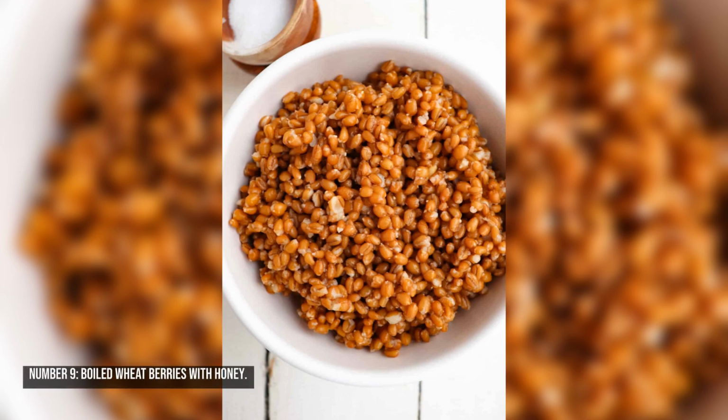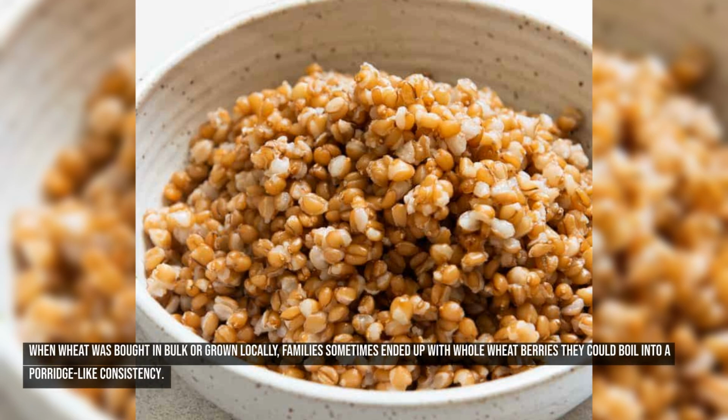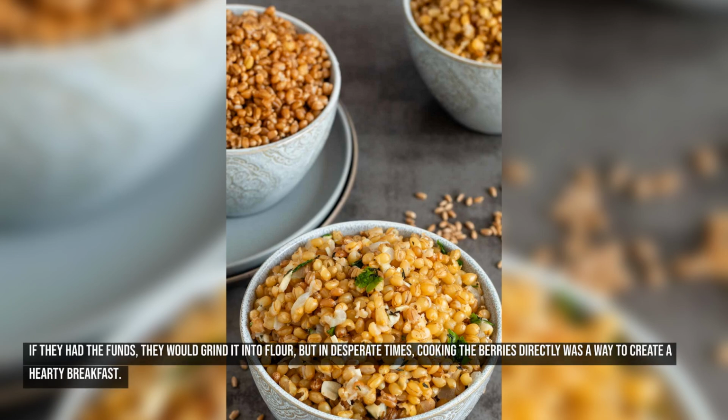Number 9. Boiled wheat berries with honey. When wheat was bought in bulk or grown locally, families sometimes ended up with whole wheat berries they could boil into a porridge-like consistency. If they had the funds, they would grind it into flour, but in desperate times, cooking the berries directly was a way to create a hearty breakfast.